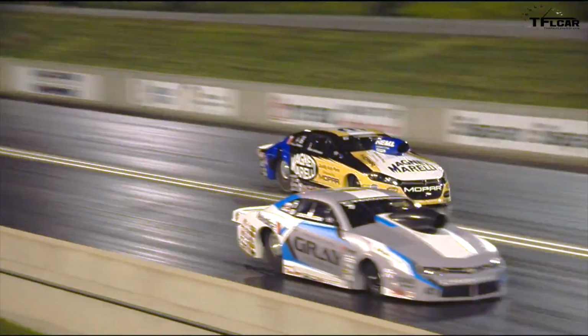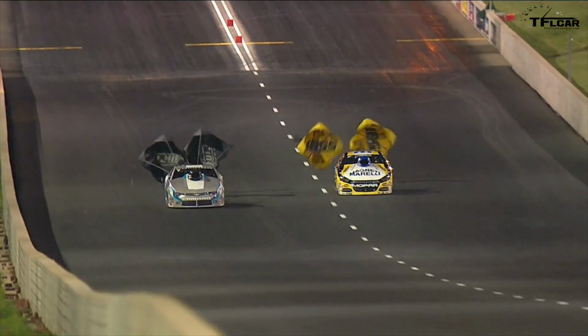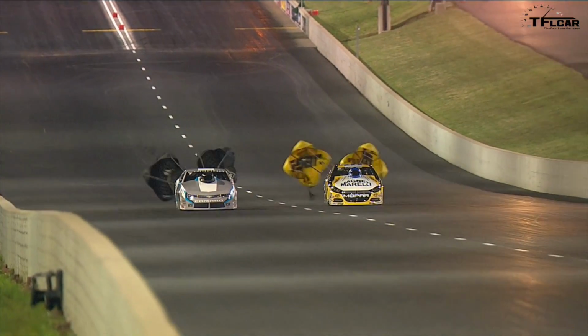Red light don't matter for number on the scoreboard. Oh, Allen's getting real close to the center line, but he hangs with it.